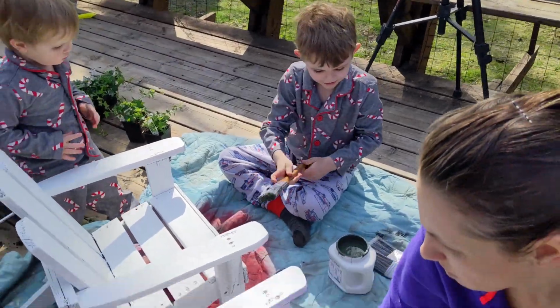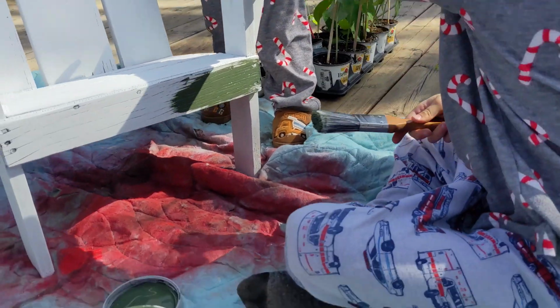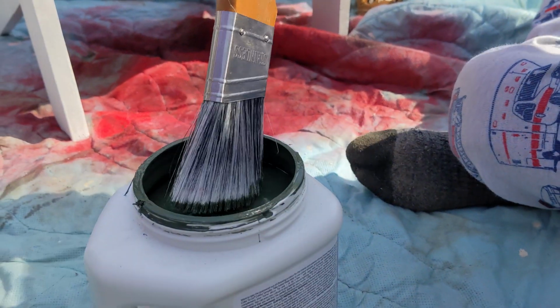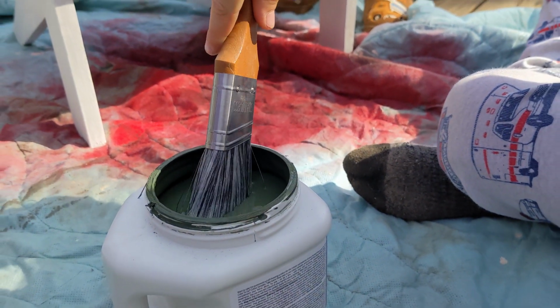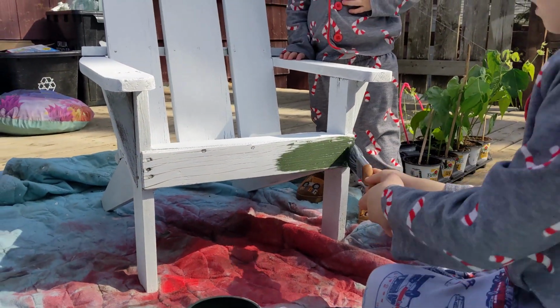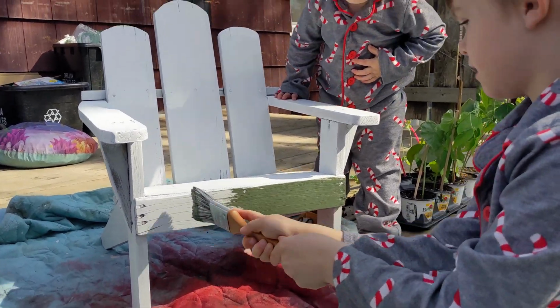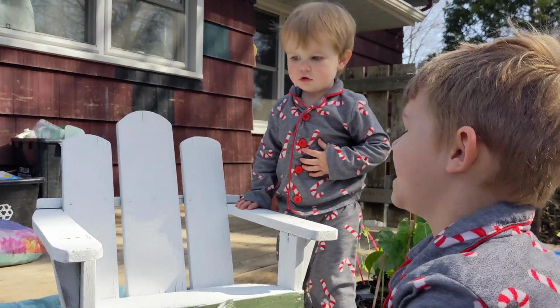And of course, if you're going to do a project like painting something outside when the kids are out with you, then you are definitely going to have helpers. But they actually did do a really good job. They got bored after a little while, and I had to finish that chair for them, but that's fine. They got to be involved, and they listened to instructions well, and you can see Oliver's very interested there.